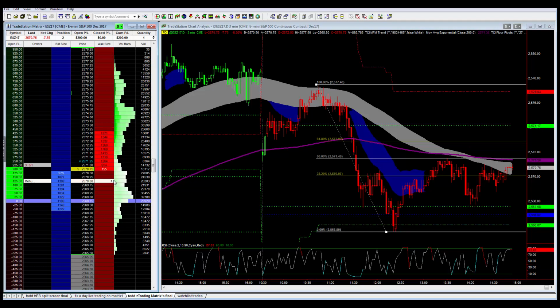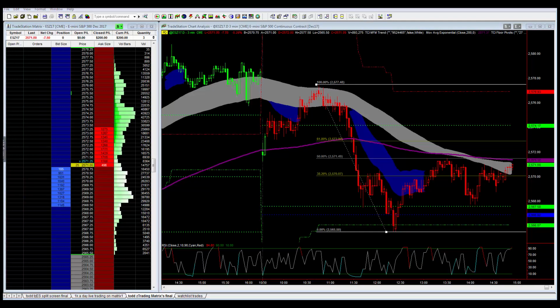All right, so I ended up just taking it all off. I made $200 on the E-mini S&P trade, along from right down in here. No big trade, but that's it.